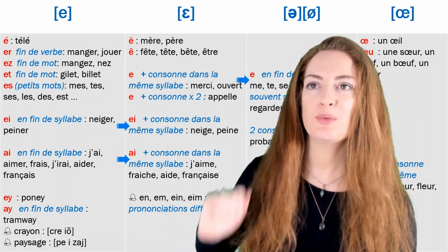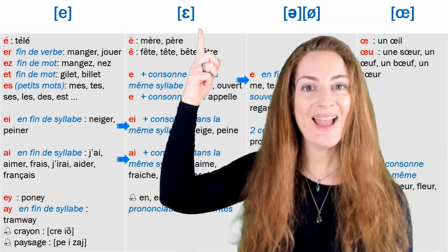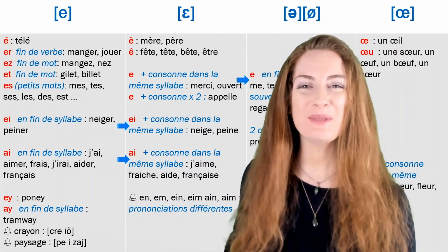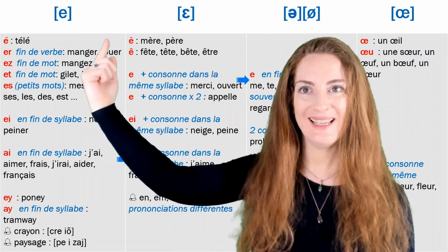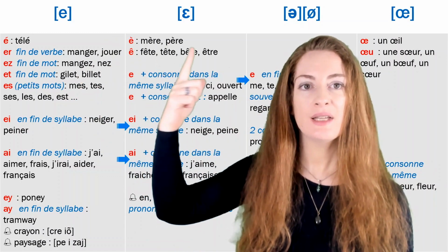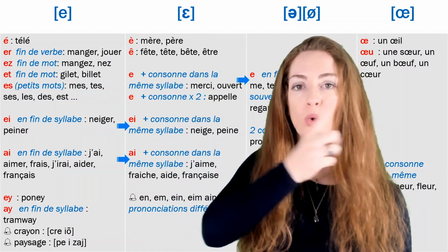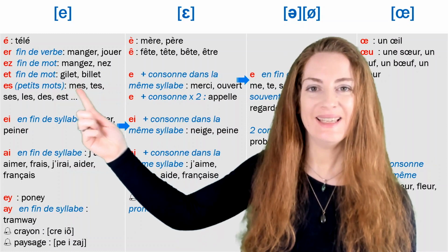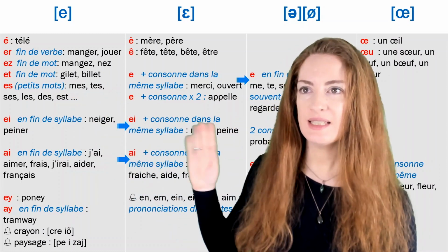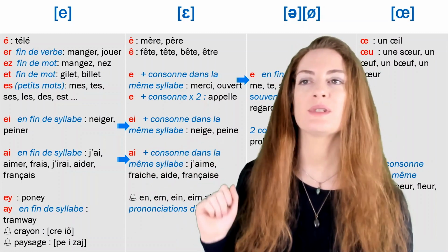So the first sound we are going to study is the sound E. Yeah, it might be a bit difficult for you. I repeat. Look at my mouth. So this one is more open. Okay, so let's have a look at the different ways to write these sounds.